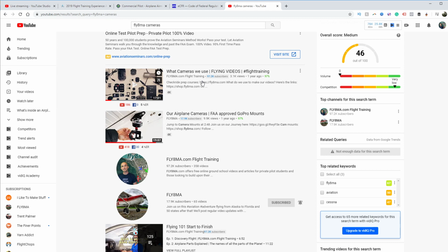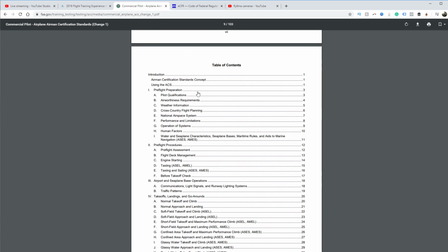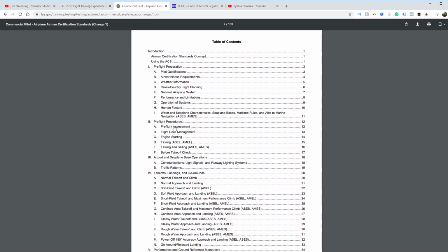As far as to stay current and proficient, well, if you got the money for it, then just go out and fly once a week and take the private pilot ACS. Just like the commercial pilot ACS, look at all the maneuvers listed on here and pick one of those things to focus on every time you go flying. Pick one or two maybe to focus on when you go flying.